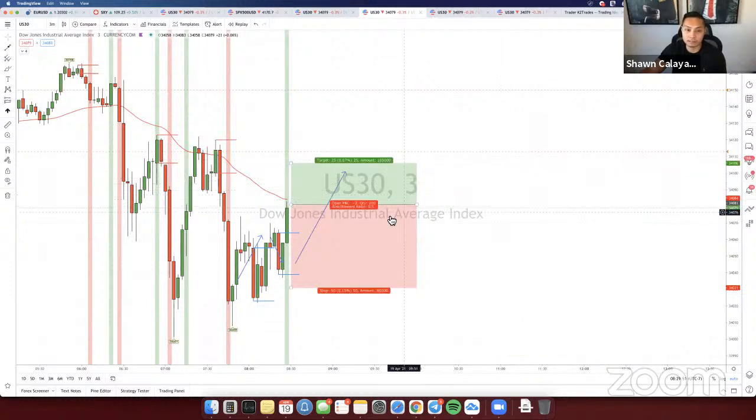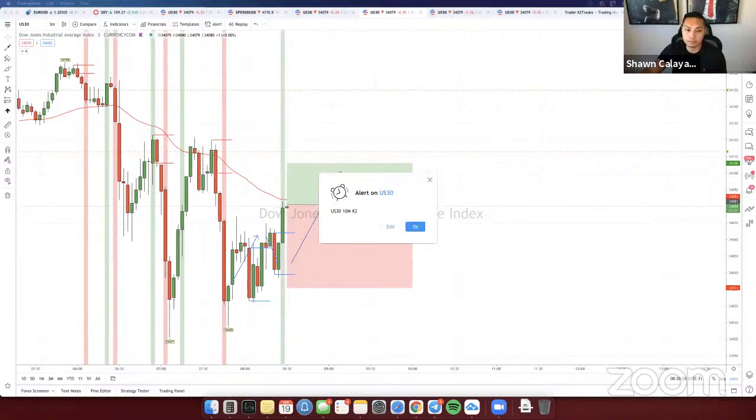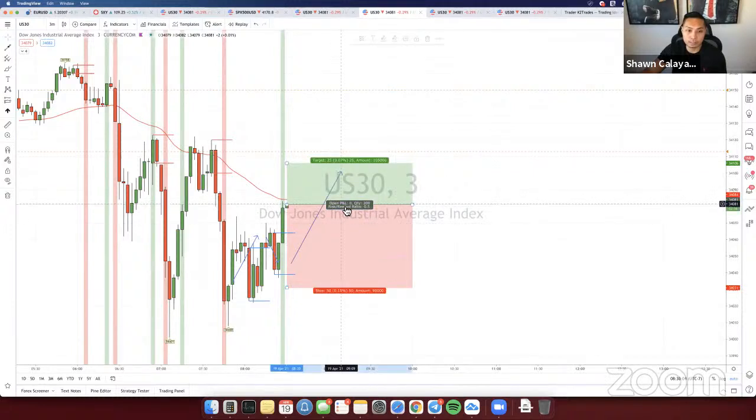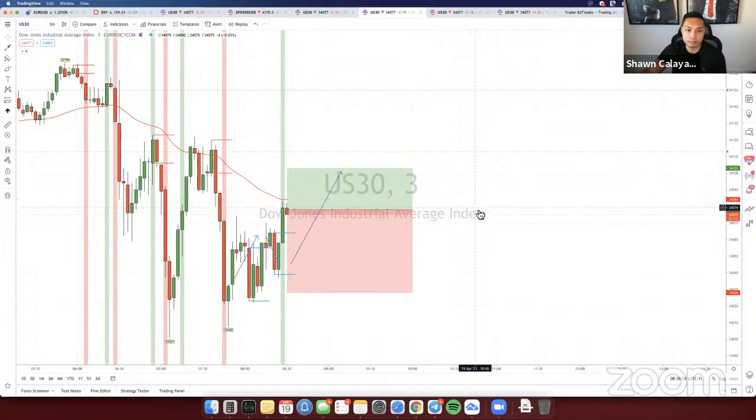All right, we got 10 seconds left on this candle. I'm getting ready to enter this trade. If it closes, we got 3, 2, 1. There we go. I'm in the trade, guys. I'm in that buy right now. If you guys want to hop in, this is the scalp that we're in right now.